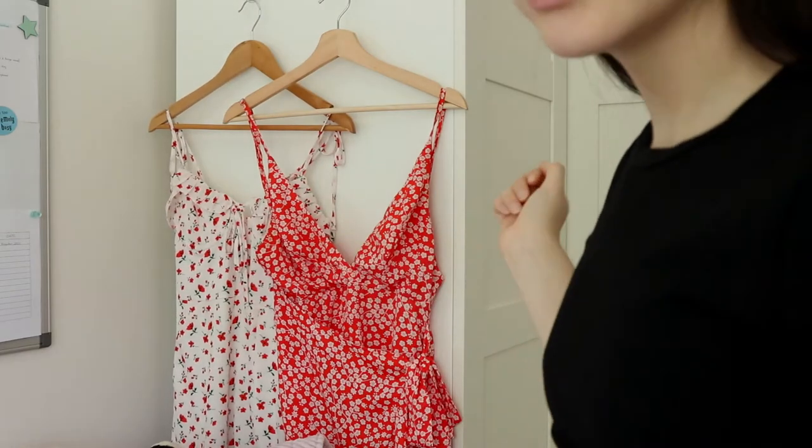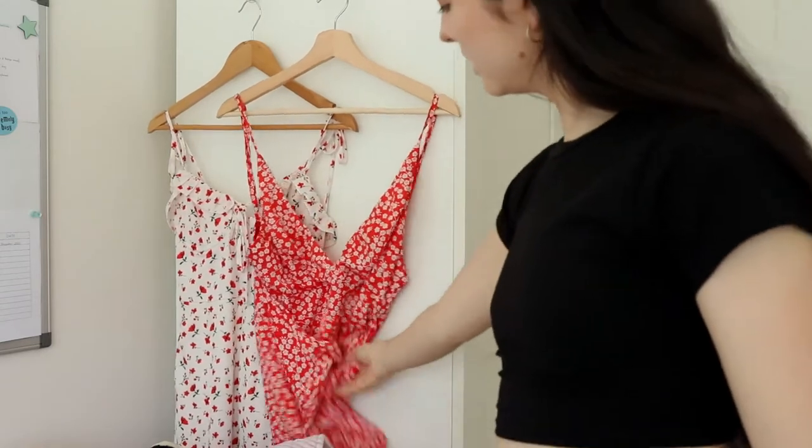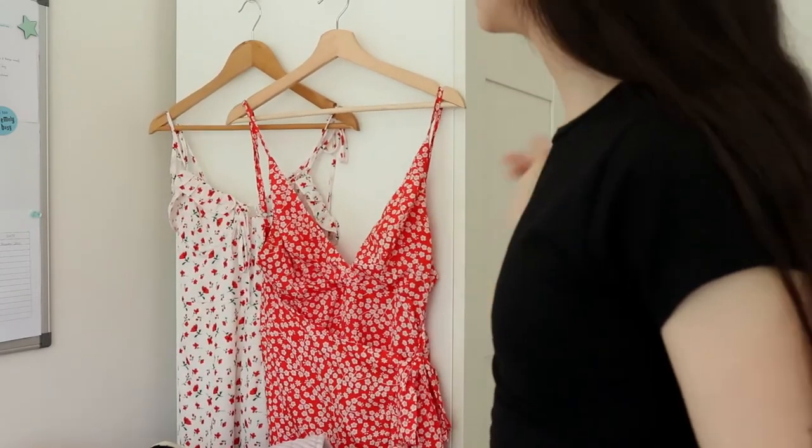Okay, so I've just put up these two really cute Christmassy dresses. They're both red and white and floral. These might actually be like our Christmas outfits, but I just thought they looked cute there.